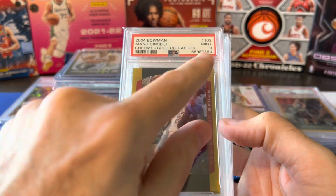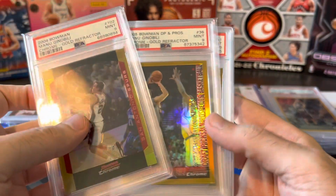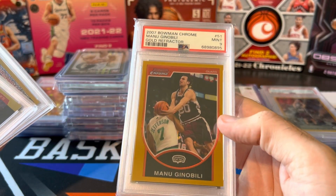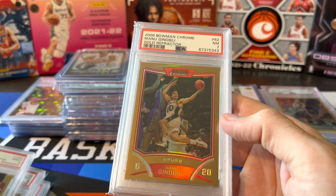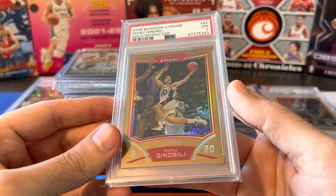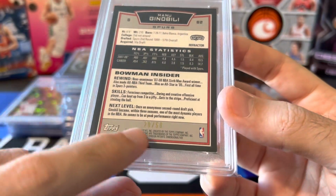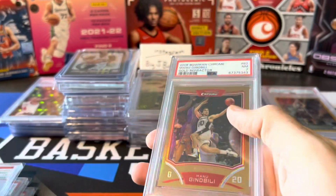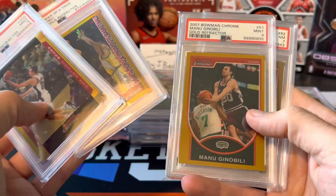04, bought it raw, got it graded, mint 9. 05, bought raw, got it graded, mint 9. 07, bought it raw, got it graded, mint 9. 08, this one actually I think I got one extra card there. This one got a 7, but the cool thing about this card is that it's jersey numbered, 20 out of 50 on that one. So for Bowman Chrome, I still need the 03 and the 06.